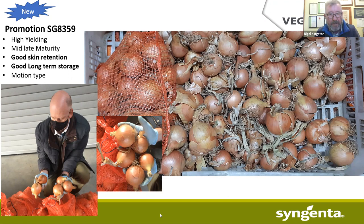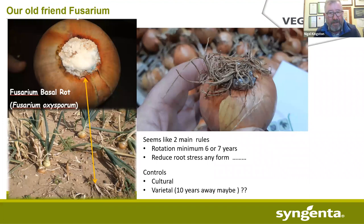Just on fusarium, there seem to be two main rules really with fusarium. Rotation, and I think a minimum of 6 to 7 years is absolutely vital. And one of the things that I've often said to people, you cannot put in an Excel sheet the value of rotation. And the other thing is root stress, of just reducing root stress of any sort. So the controls are cultural.